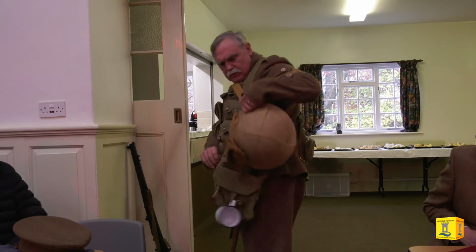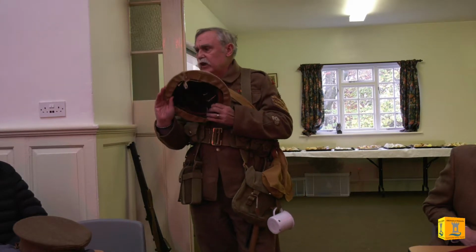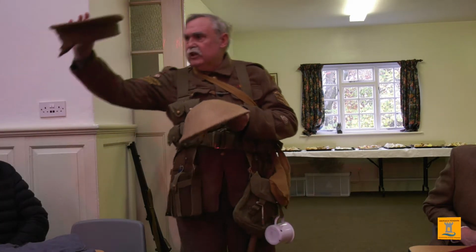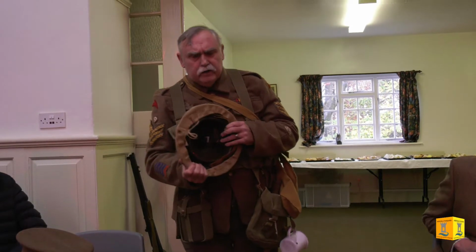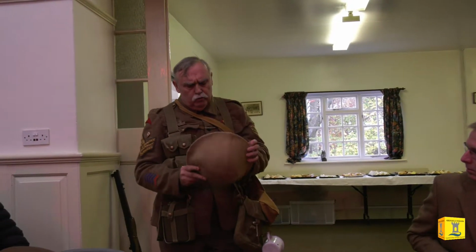Round here we go. This was not issued until 1916. So British soldiers were fighting in these things for 2 years. Just before the Battle of the Somme, they decided perhaps we should give them something that's going to protect their heads. So they got the all-important helmet.